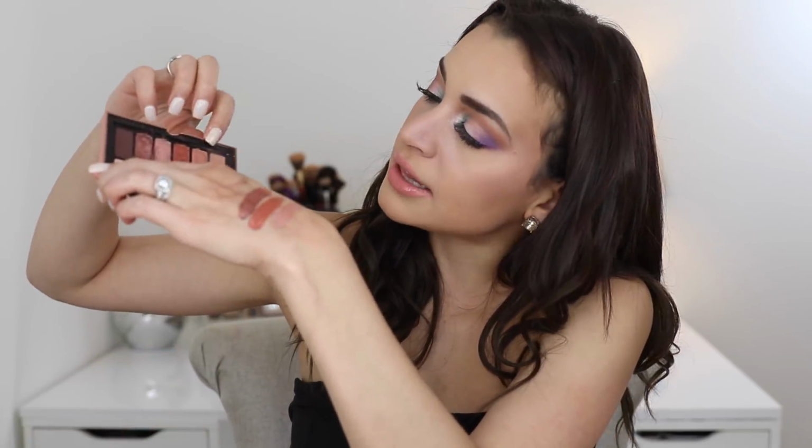The only thing is you do just get two mattes. You get a light transition shade and more of a darker transition shade. And that's basically my only complaint. If there were half mattes right here, and the shimmers that are the most pigmented and vibrant, these are gonna end up looking pretty similar in this one. They're all gonna kind of blend together on the eye.